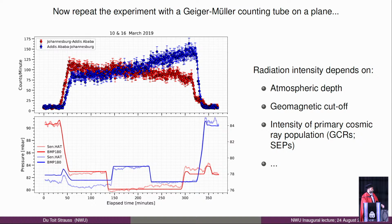So for those of us, a lot of us are frequent flyers. The Geiger counter data is at the top panel. The pressure data is actually much more interesting. We also have a little pressure sensor on board. If you look at the red curve, that's the atmospheric pressure at Johannesburg, 90 megabar, if that unit is correct. And you can see what happens when they close the doors of the plane and pressurize the cabin. You can see a little blip in the pressure.